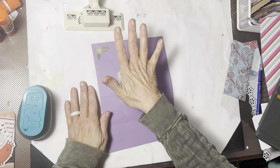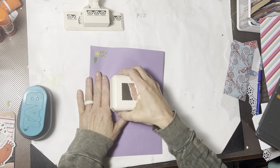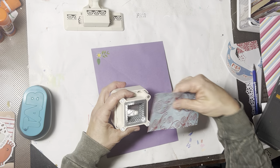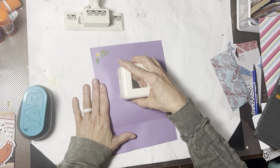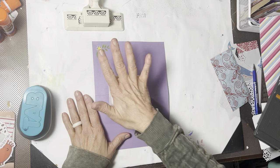Okay. And you could make a punch right in the middle of your paper, which is nice because normally, you know, we need to get right to the edge or wherever. So this is a fun idea. Where's the magnet? There it is. So you could punch right in the middle.